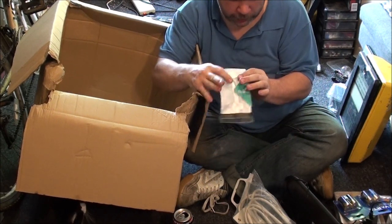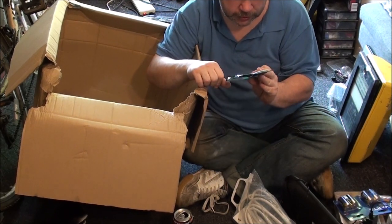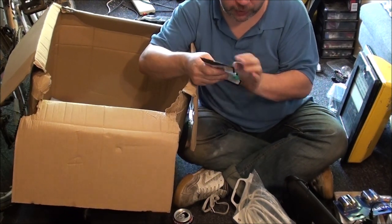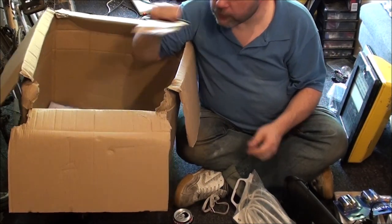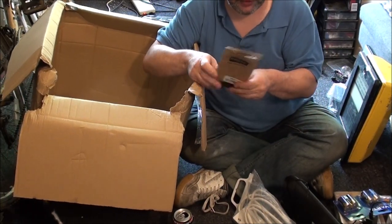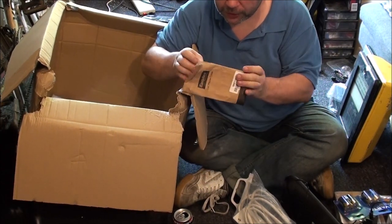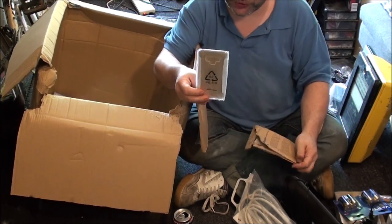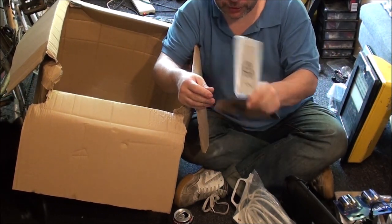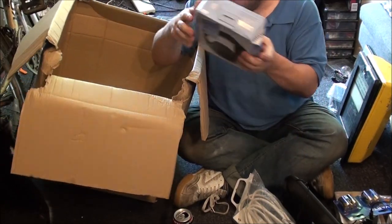Something for Apple phones, like an adapter for something. A splitter maybe, it doesn't say on the pack what it is. Another phone case. I know it's in a wrap, brown wrapper, but yeah, there it is. We could feel the edges. Right, and the last item.